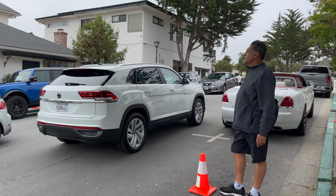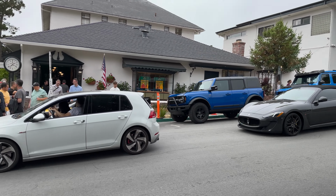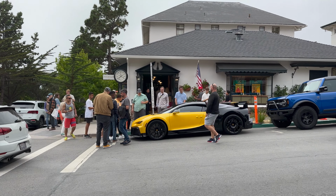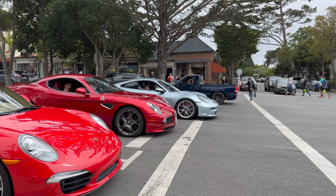So yesterday there were two McLaren 765s parked here. Today there's a Rolls Royce Dawn, G-Wagon 4x4 Square, a Maserati, but behind this Golf is something pretty cool. And here it is, yellow Pur Sport Bugatti Chiron. Alpha 8C and a GT3 Touring.